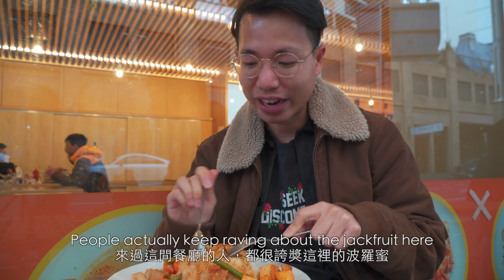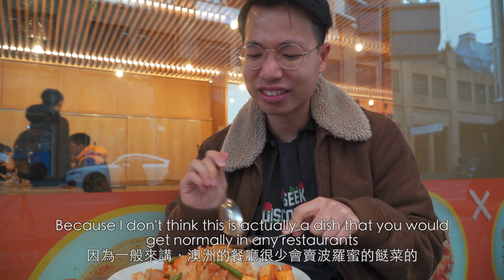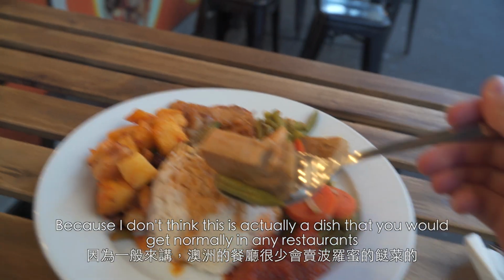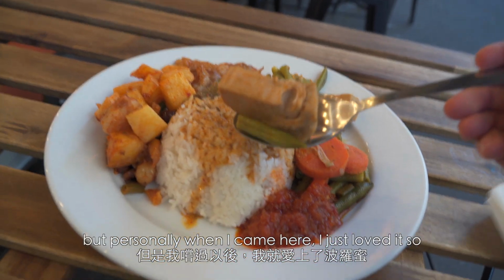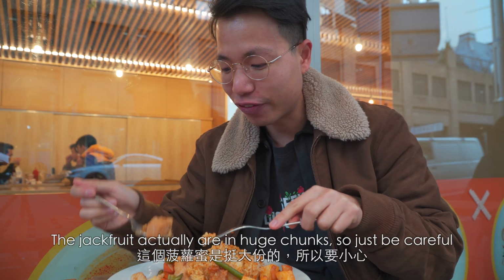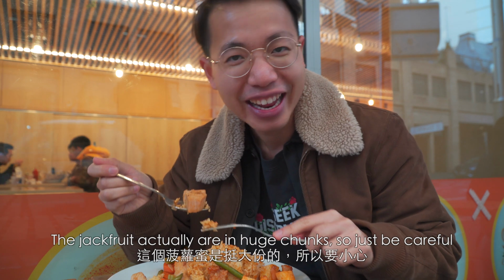People actually keep raving about the jackfruit because I don't think that is actually a dish that you would get normally in any restaurants. But personally, when I came here, I just loved it. So, alright, let's give it a go. The jackfruit actually are in huge chunks, so just be careful.